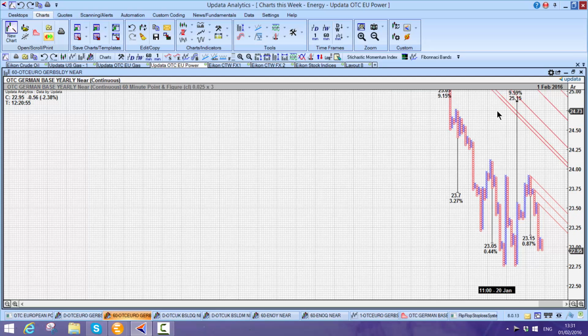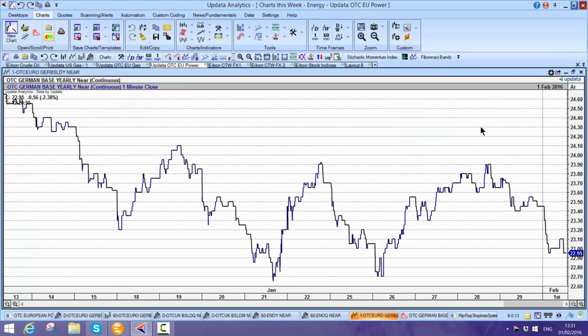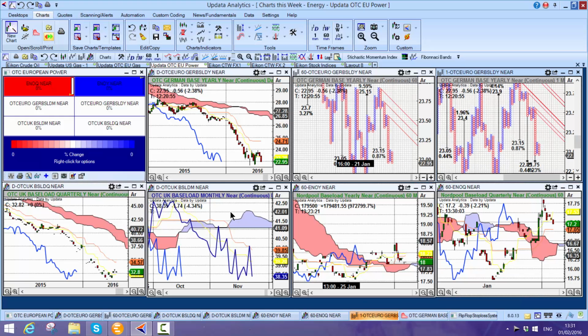Shift T on your Updata system, hold the Shift key and press T. It does give you the trends and targets. Interestingly, we do have a counter-trend upside target, 10% upside, 9.6% upside, and no significant downside targets. So that does just limit our thinking a little bit, because on the 1-minute chart, if you're trading German power, this is the chart to look at. And we're teetering on the edge of activating a downside target to 21.75, 22.40 already activated. So it does look like new lows on German power are inevitable. Remember, this is at a time when crude is actually recovering, so it's interesting that these markets are still going on. UK power still looking bearish. Nordic power trying on the yearly and on the quarterly to get above the cloud.